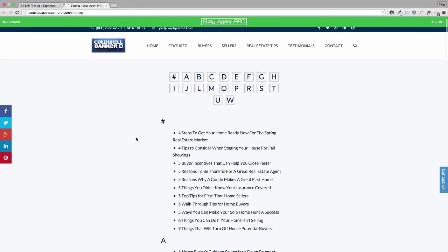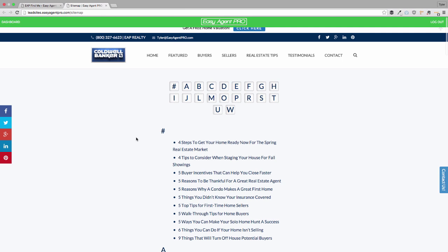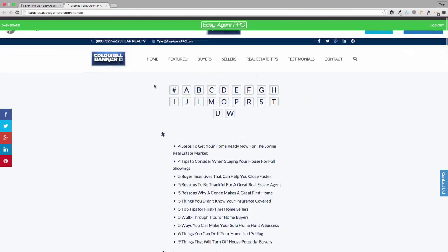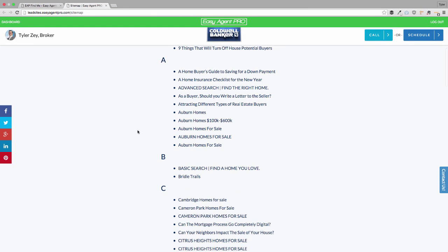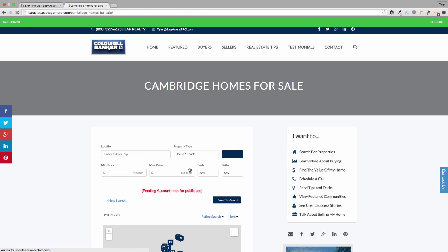The other thing that really helps get your address searches ranked is when there are other pages on your site that link to them. So for example, you'll notice that on this sitemap made by the Find Me app, we can go to Cambridge Homes for Sale, for example. This sitemap is linking to Cambridge Homes for Sale, which gives it some authority.